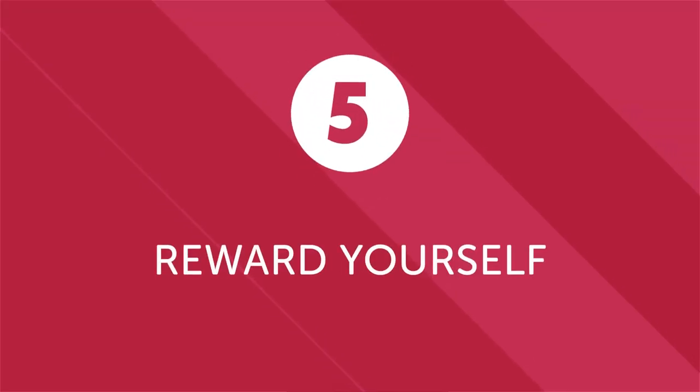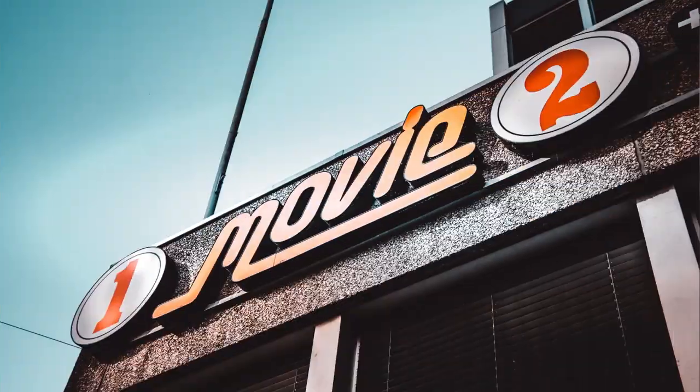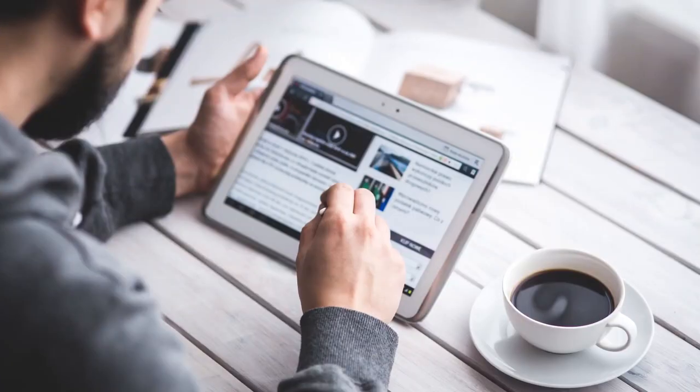Number 5, reward yourself in your target language. At the end of a busy day, we all love a little relaxation and me time. One of the most enjoyable and effective ways to develop your language skills is to kick back and enjoy the language while doing leisure activities. Whether it's listening to music, watching a movie or TV show, reading a book, or even enjoying a good online video binge, even spending just an extra 30 minutes a day doing something you love in your target language can yield some serious long-term results.